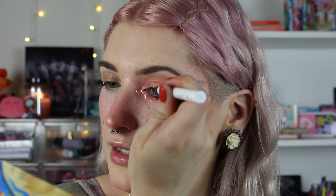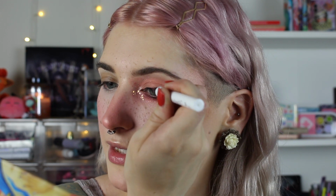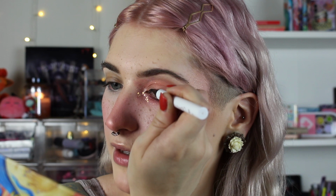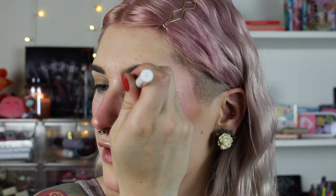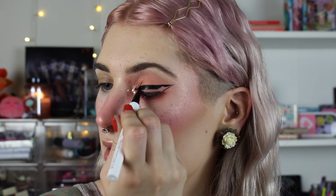And then I'm going to start in the inner portion and draw a line very tight to my lashes, because I'm going to thicken it up later anyway. Just starting below the tip of my tail, I'm drawing a line diagonal down. You almost just have to not overthink it and just go for it. If I overthink it, that's when I start to mess up.